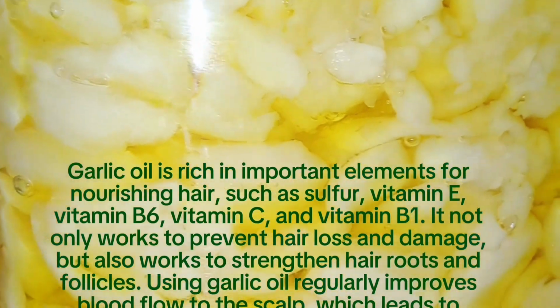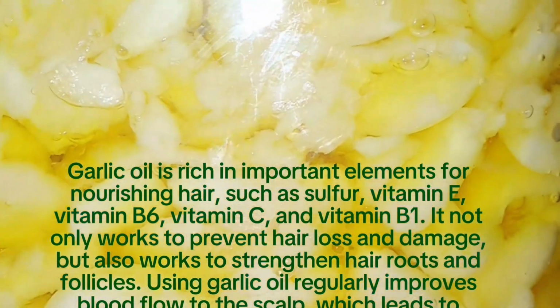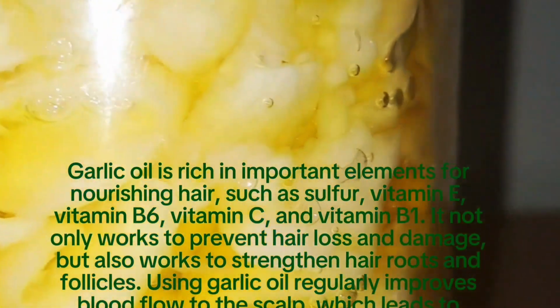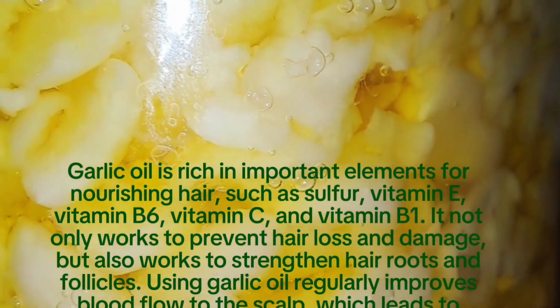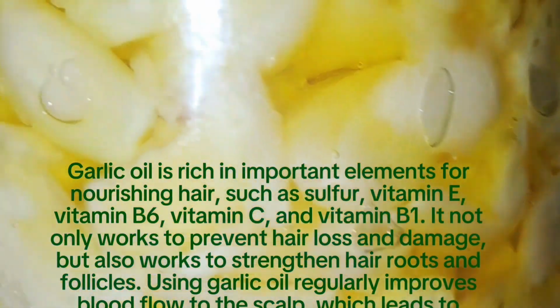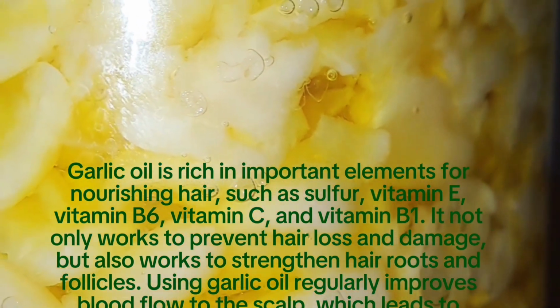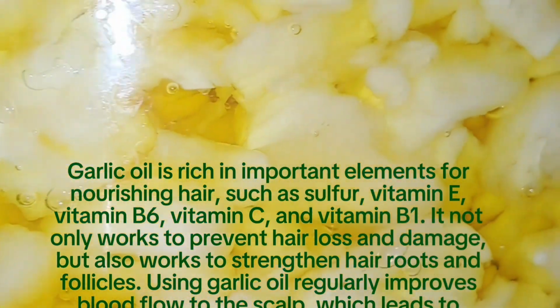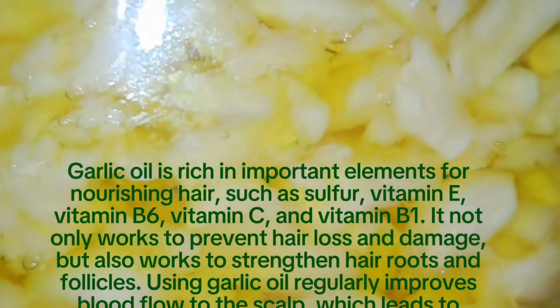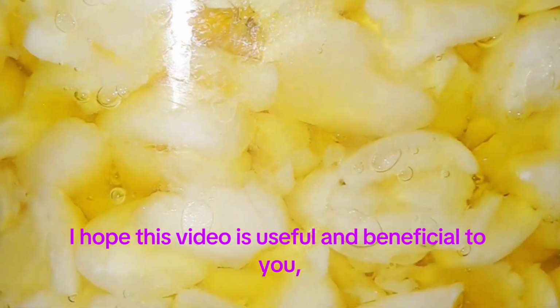Preventing hair loss. Garlic oil is rich in important elements for nourishing hair, such as sulfur, vitamin E, vitamin B6, vitamin C, and vitamin B1. It not only works to prevent hair loss and damage, but also works to strengthen hair roots and follicles. Using garlic oil regularly improves blood flow to the scalp, which leads to improving hair health and preventing hair loss and breakage. I hope this video is useful and beneficial to you.